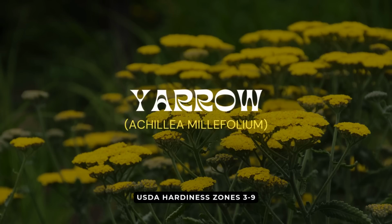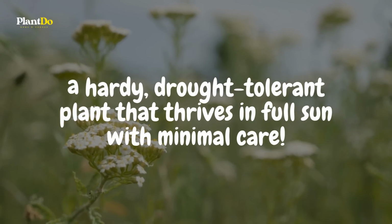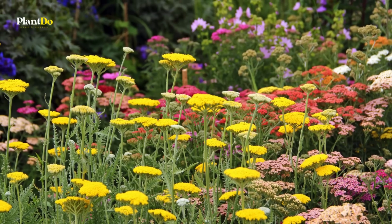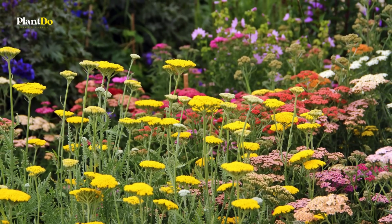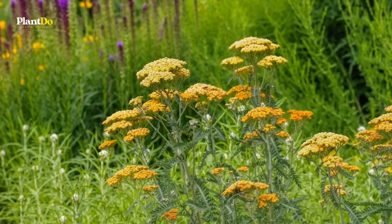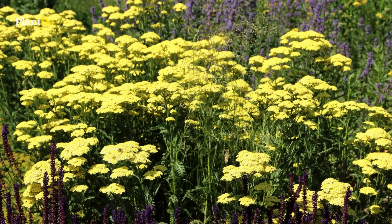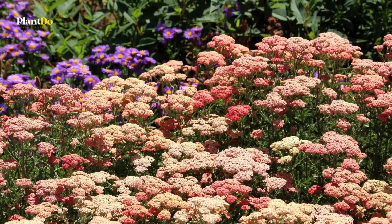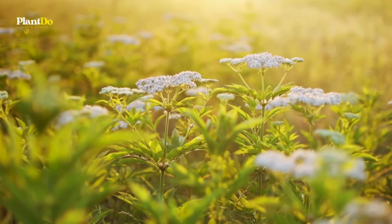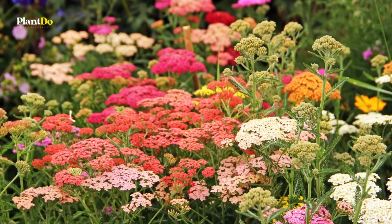Next on our list is yarrow, a hardy, drought-tolerant plant that thrives in full sun with minimal care. Known for its feathery, decorative foliage and clusters of tiny, colorful flowers, yarrow is perfect for borders, wildflower meadows, and rock gardens. This tough perennial requires little watering once established and can withstand heat, poor soil, and dry conditions with ease. Plus, it attracts pollinators like bees and butterflies, making it a great addition to any eco-friendly garden.